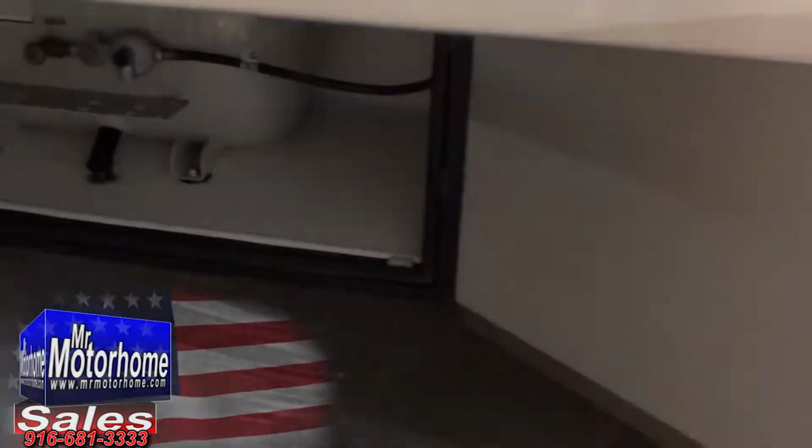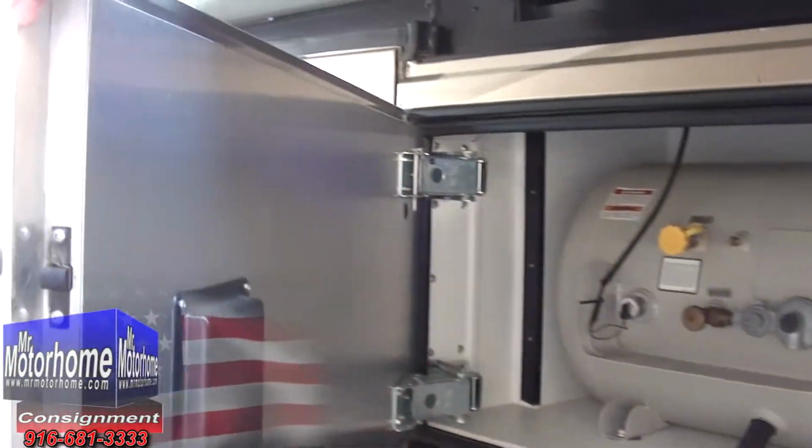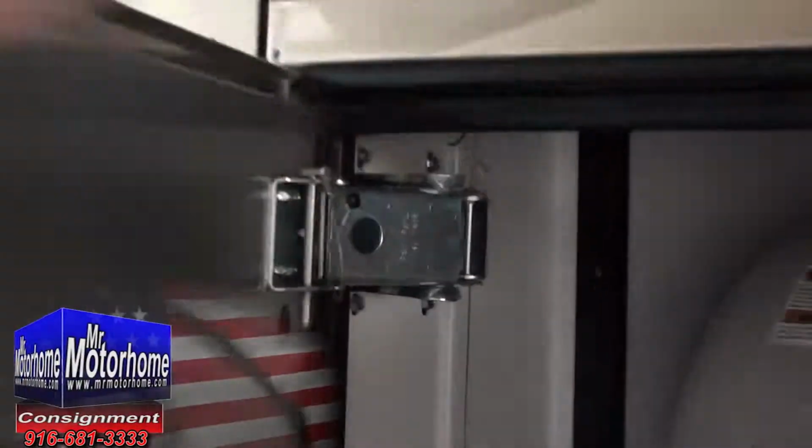Look at the big storage that you have there for your propane. And these are high quality gated style. Look at the hinges on that. That's not just your little piano gate like you get on most of them.